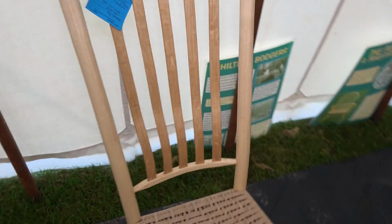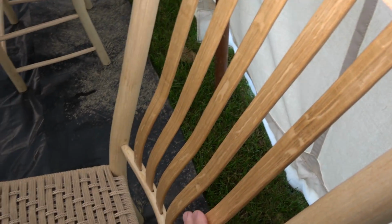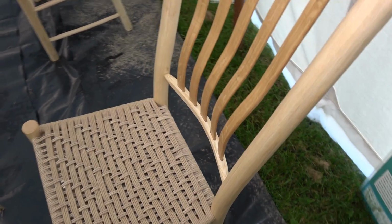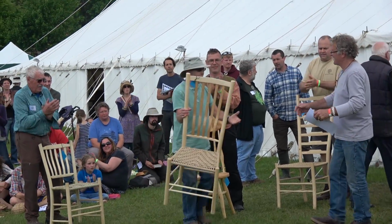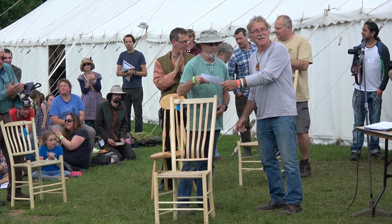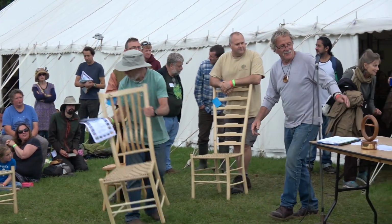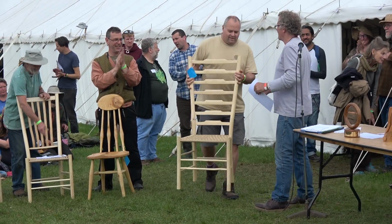People sit and test the chairs, so it's not just a matter of visual appearance. When you decide which chair you vote for, you sit in it and you check if it is comfortable. In second place, we've got, and in first place.